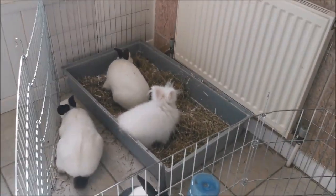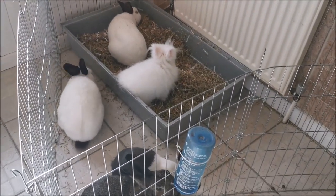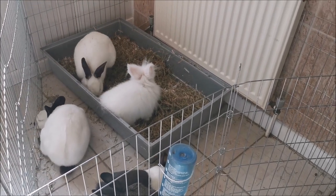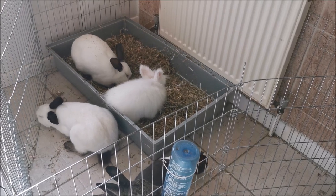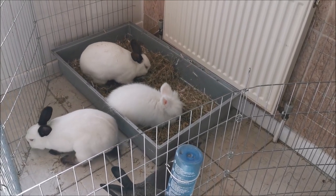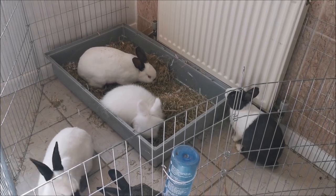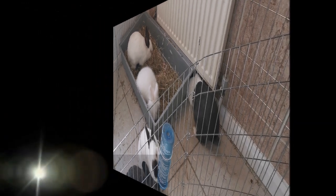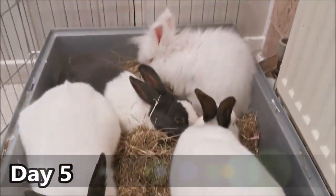I've let them out of the cage again because I just thought they were ready to come out. They did have a few fights this morning, just the boys. Well, I say fights, what it was was Robin chasing Bertie and pulling out his fur. But fur pulling is normal in bonding, so I just have to let them get on with it. Bertie's just a bit nervous of Robin, but they're doing okay. It could be worse.